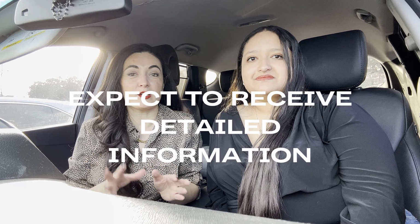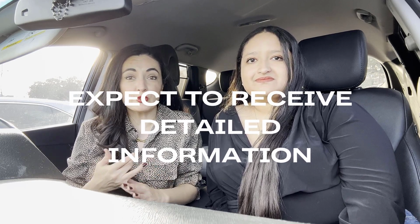All right, so after you've made the deposit and you've signed the contract, then you can expect to receive the detailed information as far as where the location is and what to expect day of. Typically, there's a nice little cadence to this process. And so you'll get all of that information once you've signed the contract and paid.